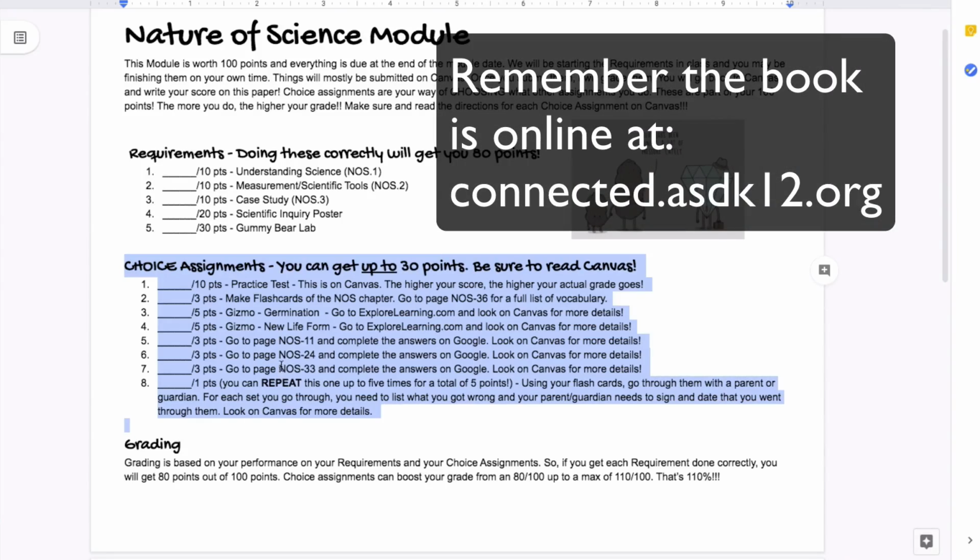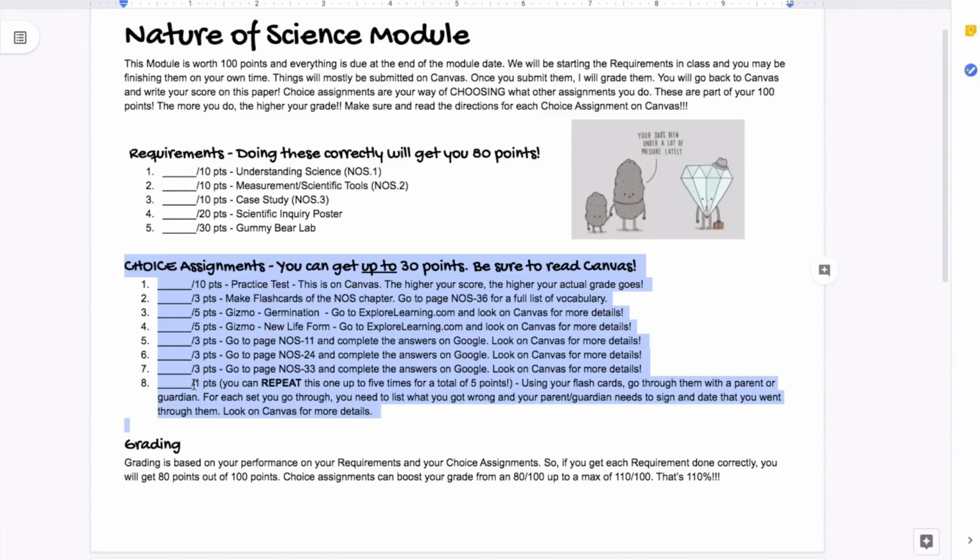C5, 6, and 7, these are all questions in the book. And then number 8, this is where they can use the flashcards. So they get 1 point every time they use the flashcards, up to 5 points. And by using the flashcards, they have to get quizzed by somebody else. Somebody else signs a piece of paper and tells me how many things they got wrong. And all of this stuff, if you look on Canvas, this is written out in much greater detail with pictures and everything on Canvas. So this is just sort of the cheat sheet, the summary.